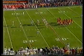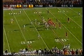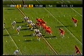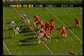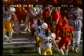This Iowa State offense averaging just about 28 points a game. Having a big effort last week against Kansas. Haywood, the lone setback, they'll go with a one-back set throughout most of the game. Wallace puts it up in the flat, complete. First down Iowa State, inside over the 30, up to the 32-yard line.